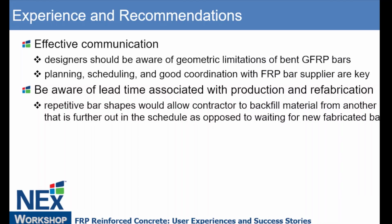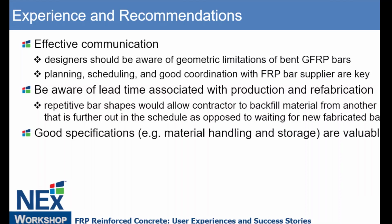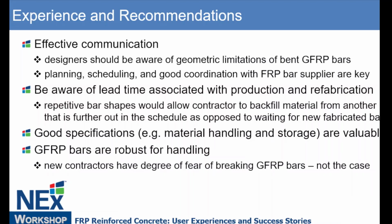Repetitive bar shapes help. You can perhaps have a stockpile of these bent bars. Should there be an issue, you've got another supply on hand to cover you until you can get a delivery of a new set. Good specifications. Balfour Beatty talked about the good specifications provided by NCDOT, particularly in terms of handling and storage. And I think a myth is that you need to treat glass fiber bars with gloves, so to speak. You can walk on them. They can take a bit of beating. They're not going to break on you. So keep that in mind.